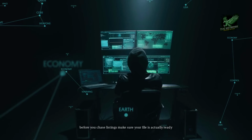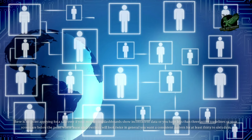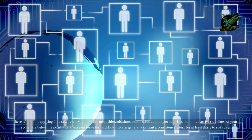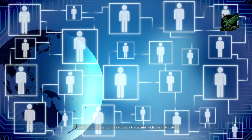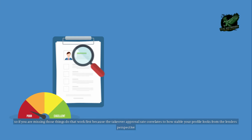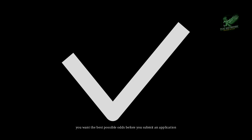Before you chase listings, make sure your file is actually ready. There is no point applying for a takeover if your monitoring dashboards show inconsistent data, or you have less than 3 active trade lines, or your scores are below the point where lease underwriters will look twice. In general, you want a consistent pattern for at least 30 to 60 days, no recent inquiries, and 3 or more trade lines with positive history. If you are missing those things, do that work first, because the takeover approval rate correlates to how stable your profile looks from the lender's perspective. Think of it as a pre-qualification exercise. You want the best possible odds before you submit an application.